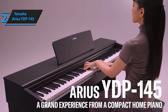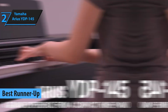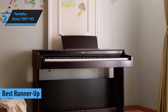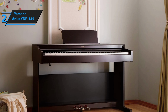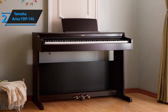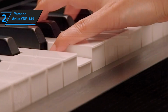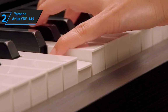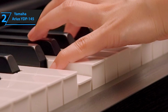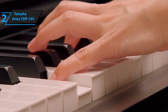Introducing the Yamaha Arius YDP145, the second best digital piano on the 2024 market. Positioned as a more accessible alternative to Yamaha's premium Clavinova series, the Arius line is perfect for educators, learners, or anyone seeking a space-efficient, high-quality digital piano without a hefty price tag. Following the well-received Arius YDP144, the YDP145 offers exceptional value as one of the two full-size models in this series.